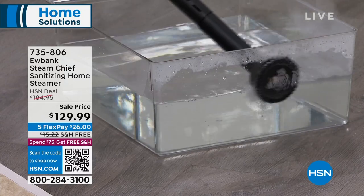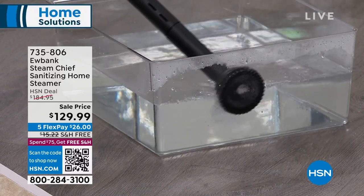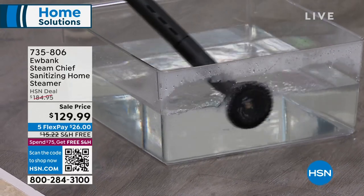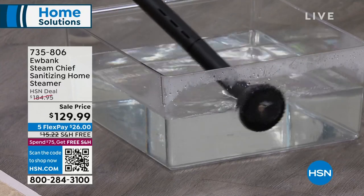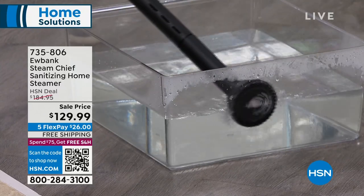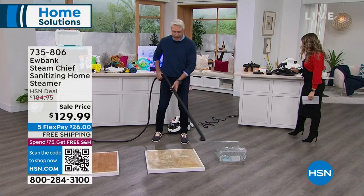It's gonna get the mildew, the mold, all of the soap scum, all that stuff that's been there for possibly weeks, maybe even months. I know a lot of cleaning services, they buy this product for their teams, and then that way they can advertise that they are cleaning with the power of steam and they're chemical free.